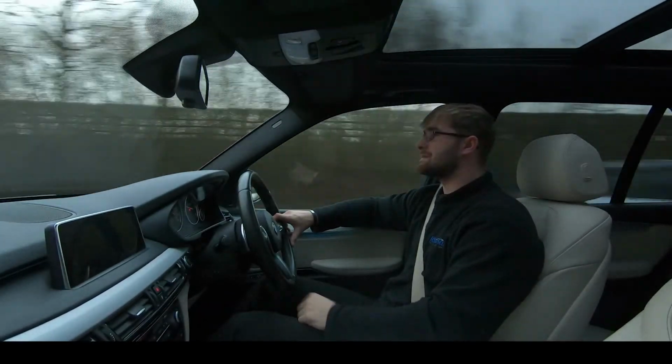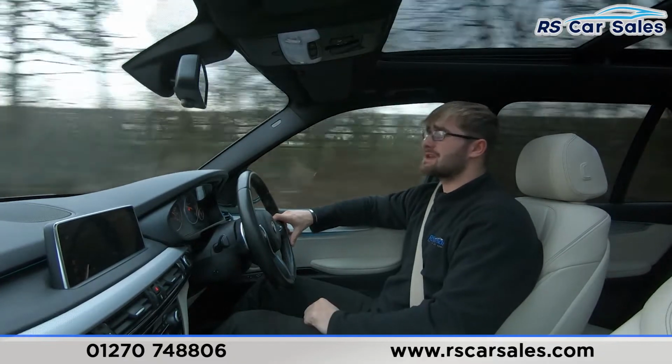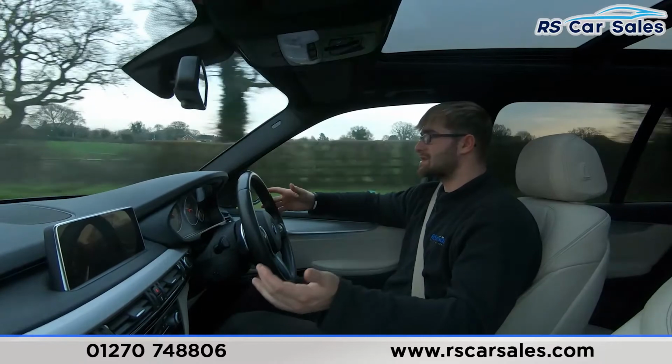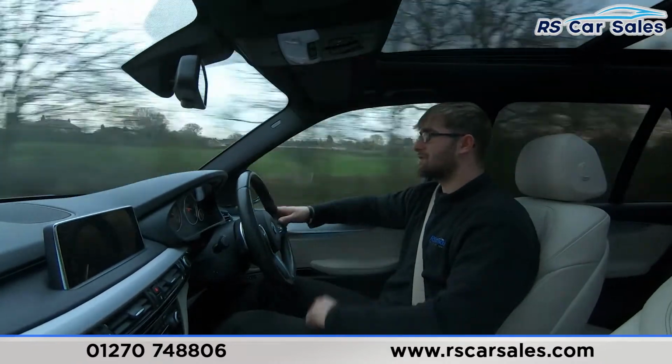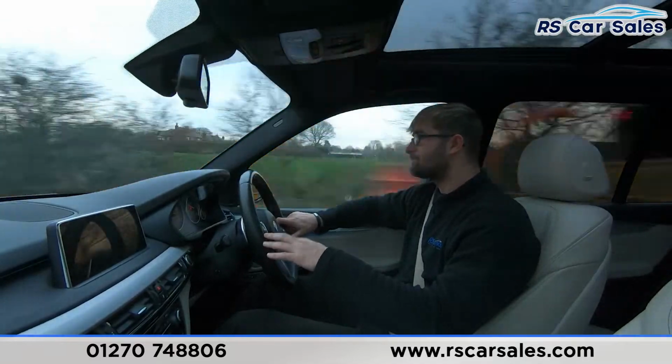Video test drive of this BMW X5 M50D. Now the purpose of this video test drive today is to show the vehicle drives exactly how you would expect it to. As you can see, I'm not having to fight with the steering wheel to keep it in a straight line. It's going straight and true, not veering off to the left or to the right hand side.